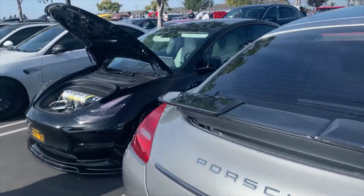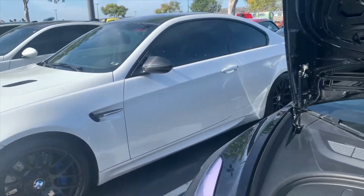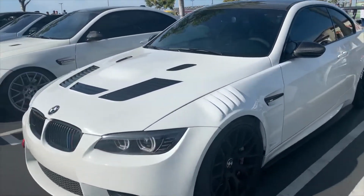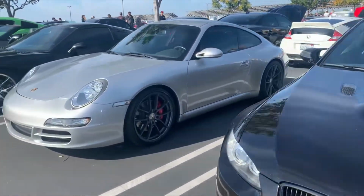A guy that was here a couple of weeks ago when it was raining, this is a Tesla. Look what he's got, an air ride on it, with the air tank on the front, look, he's done it up like an Energizer battery. Very, very clever. Row of more BMWs. A lot of BMWs here today. Nice M3. Another M3 and another M3. And another one. Serious roll cage in that one.